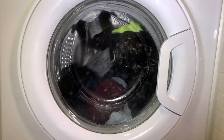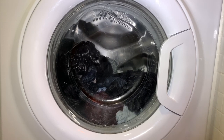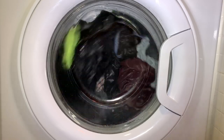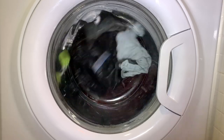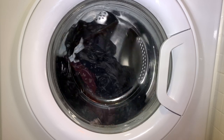The Eco 60 uses 0.99 kilowatts, whereas a Fast Wash 60 uses 0.68. It's literally anti-eco. No, exactly. I cannot see what is eco about this. Comment if you know. That just seems very odd to me.